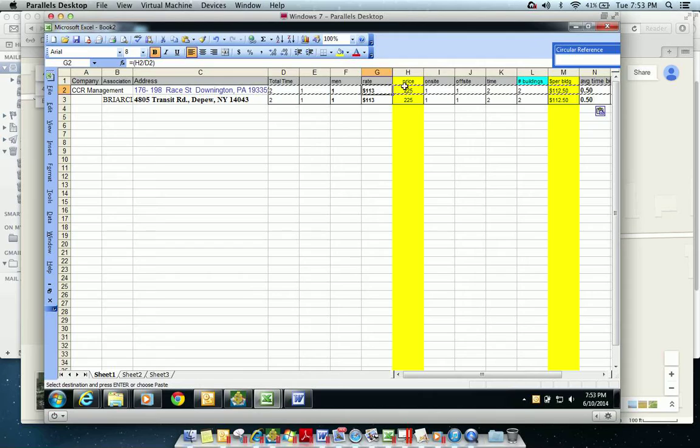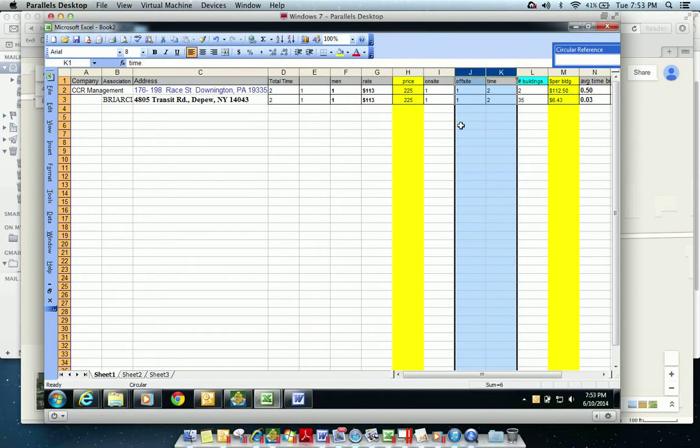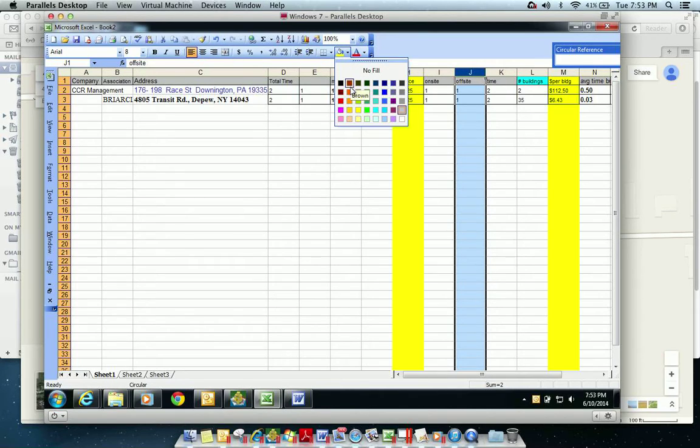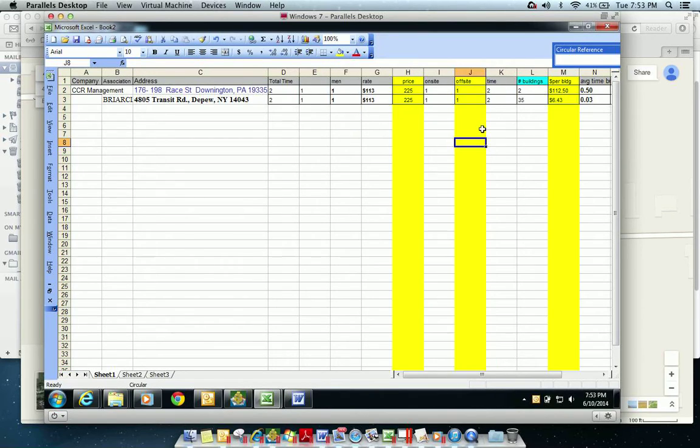You see all these formulas except for price. Don't worry about the yellow ones. I'll show you how to fill that in later. So you do 35. Off-site, don't even worry about that. That means how long it takes us to drive there. On-site, let's say 35 buildings.